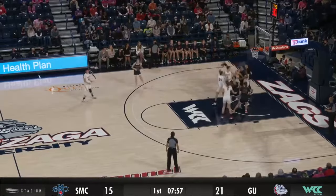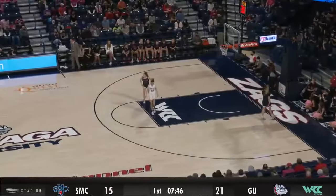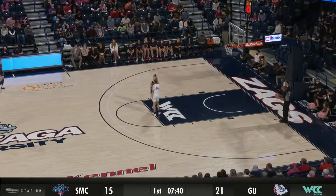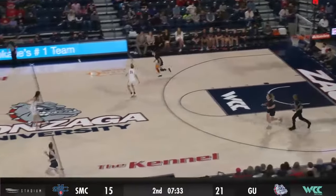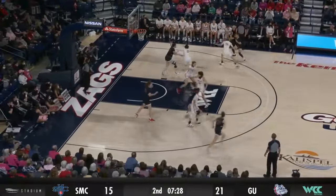Williams with a pull-up from the free throw line. Actually a nice look and nice drive by Williams. I wish that would have gone in for her because I feel like it would have given her a little bit more confidence. Like, yeah, I'm ready. Spark for the team. When she comes off the bench, she's not much of the aggressive on the scoring end, but just that defense, she has absolutely. She takes what comes to her on offense, but on defense, she is aggressive and makes her impact known.